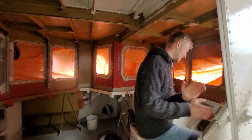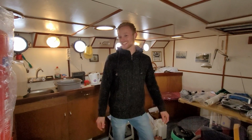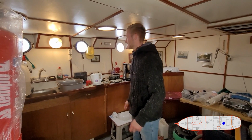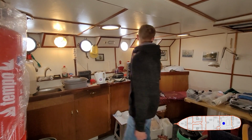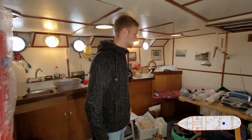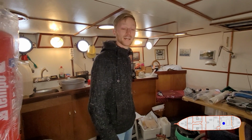Hey ho, let's go. Welcome in the saloon. So this is kind of the living area. Over here is the kitchen, or it's normally the kitchen. Now it's just a mess, like everything else here, because of course everything from the old wheelhouse we took down. We're in the middle of a renovation, so of course it's a mess. You guys will understand.